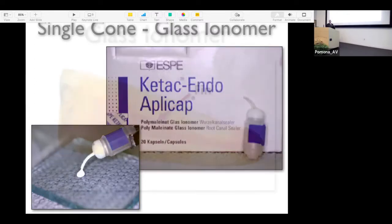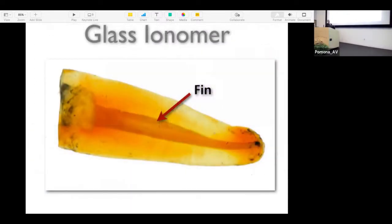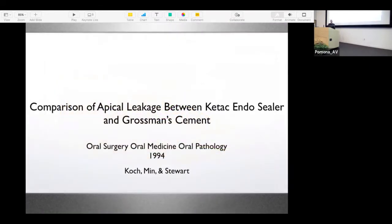And this eventually led me to do a leakage study, which is really kind of cool. And what I found out with the leakage study was that the glass ionomer would go into all these webs and fins. And I could drive it through with one single cone, which was pretty amazing. I ended up doing a research project with a friend of mine, Phil Min, and we ended up publishing it in Triple O. And there were a couple of things here to be gleaned from this.